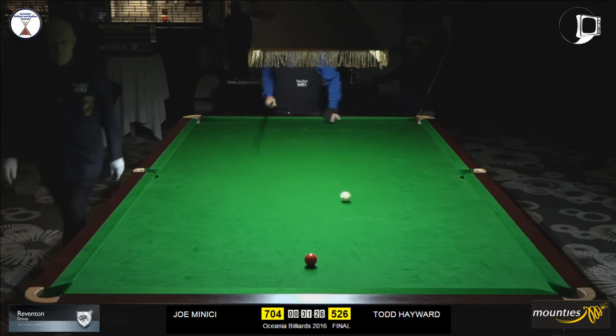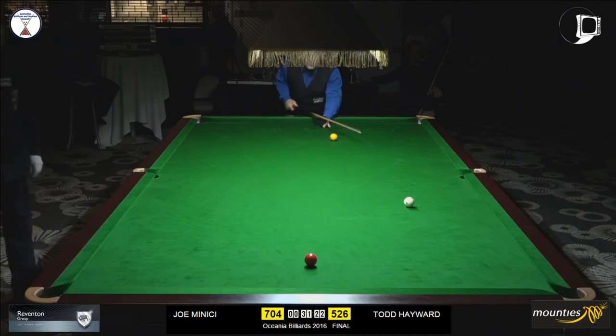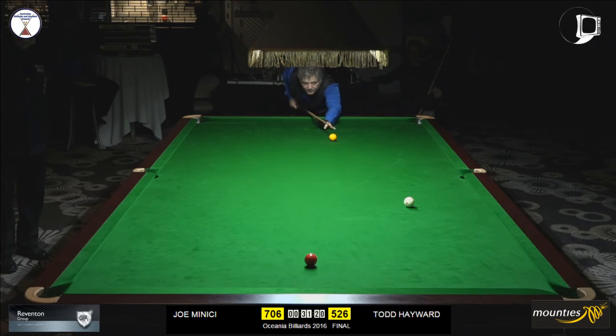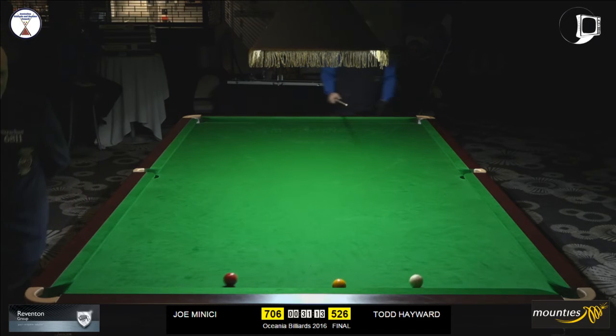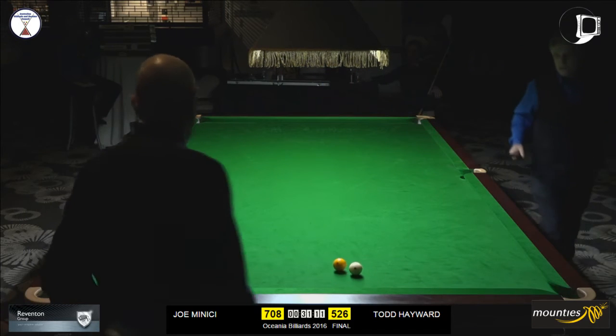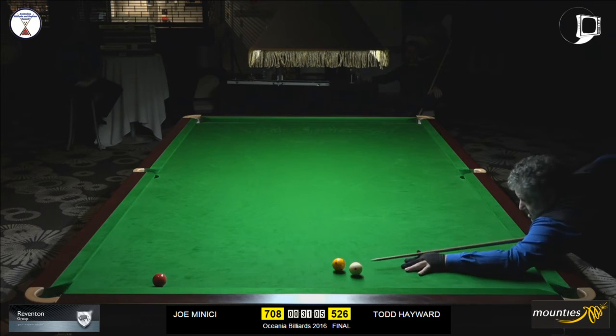You can see that ball actually curling, and he's actually playing that with what we billiards players would describe as being check side, which is the opposite side to the side of the ball that you're coming off. Spinning it into the pocket, and he's done it beautifully. And really is a beautiful cue, Joe. Yes, he is. When you're coming down the table, you have 3 things going for you with that shot.